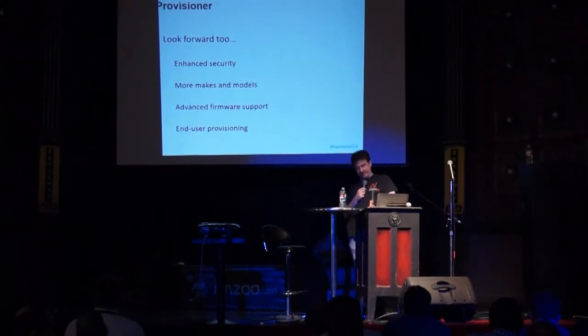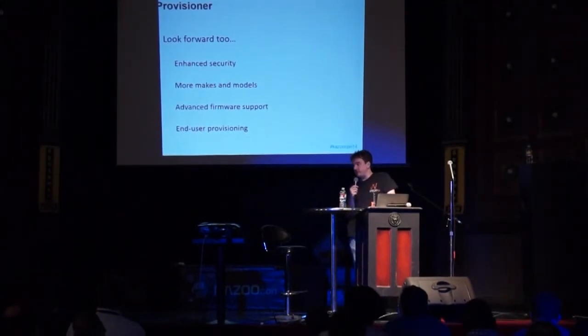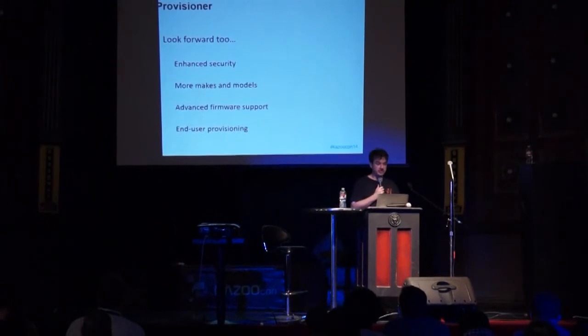So, again, coming back to that, we are adding firmware support. This is something the current provisioner does not have.